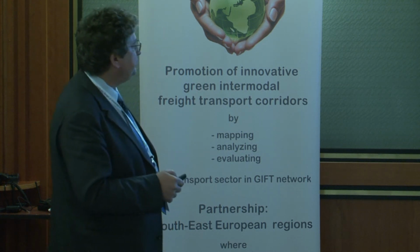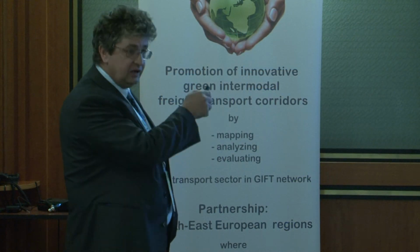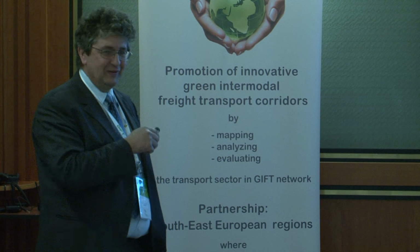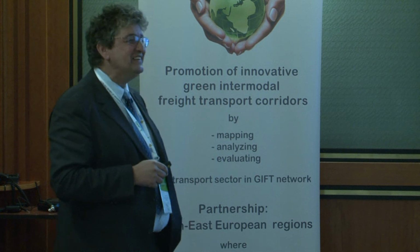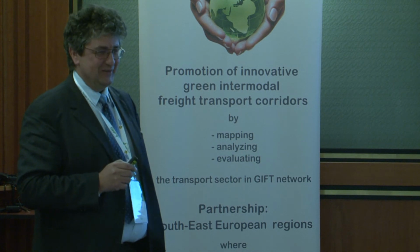Yeah. The benefit of LNG. Yeah. And who is the producer of this LNG? It comes from Russia? No. You will see on the next slide. In fact, Russia is not a very important producer of LNG.